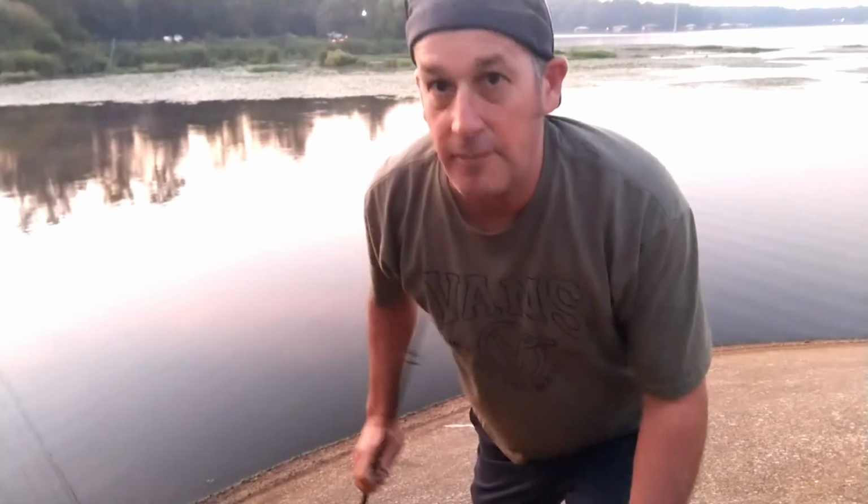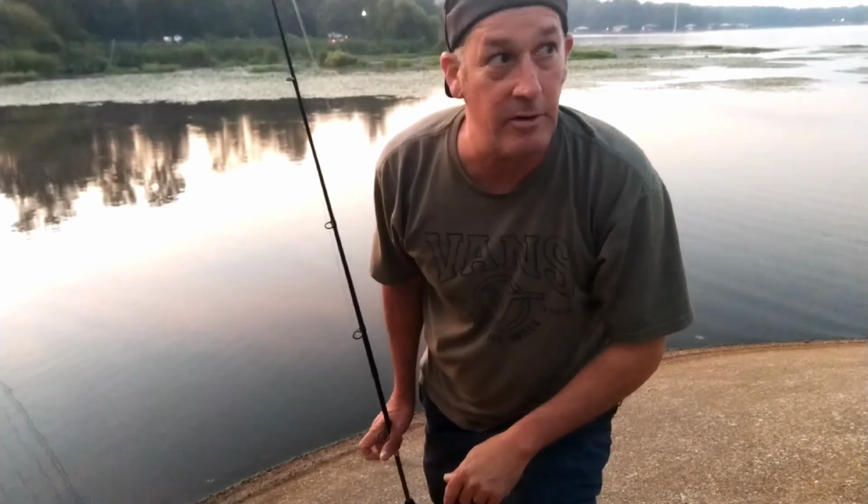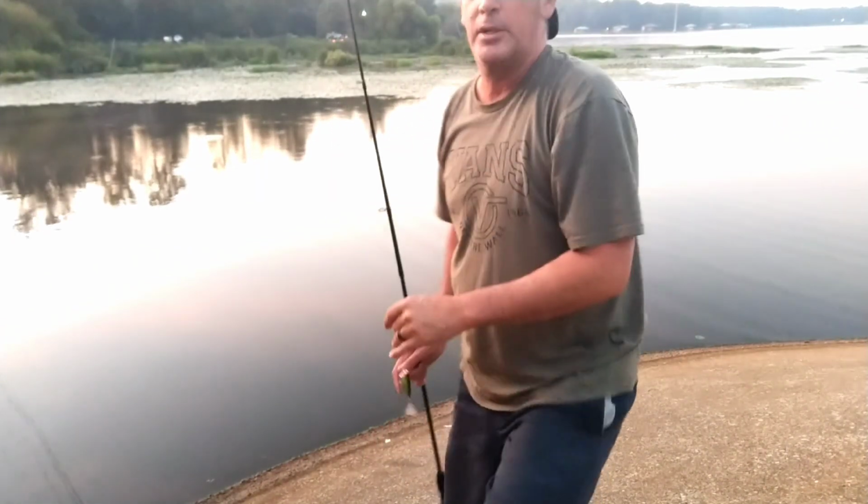All right, so I'm gonna start off with the topwater. It's a popper. Just gonna throw it out there, work the surface a little, see if I can get a topwater bite early. If not, I'm gonna switch it up, so we'll see.